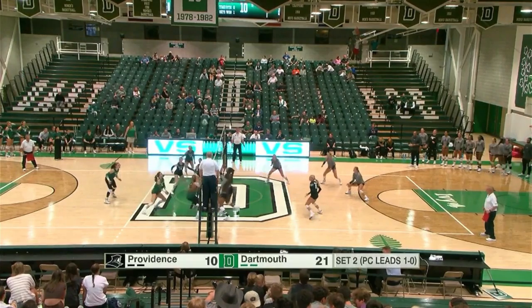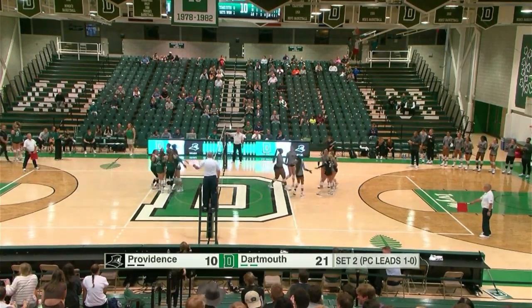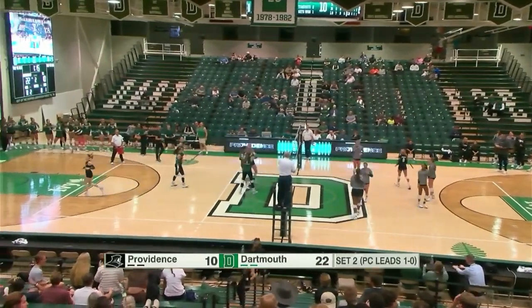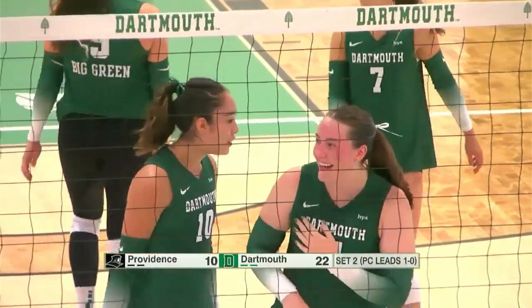Here's the setup. Mullins will try again off the block. Mullins will save it back up. Murphy, this time it's Kawani Goots from the other side, and Kawani Goots picks up the kill. That's her 9th so far in this one. And that's what makes Goots so dangerous, right? Everybody in the gym knows she's getting that set after Mullins gets the recovery. You know exactly where that ball's going.